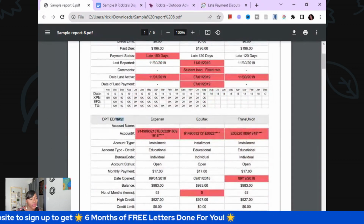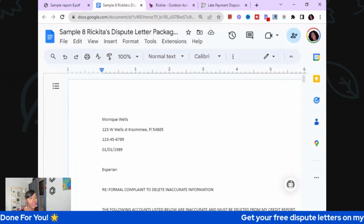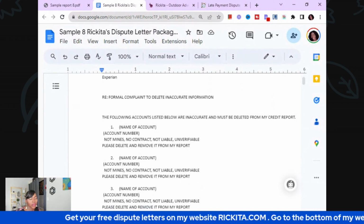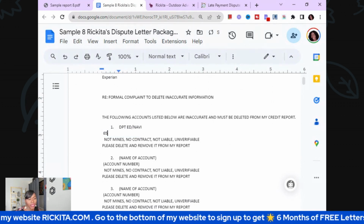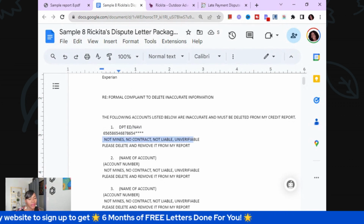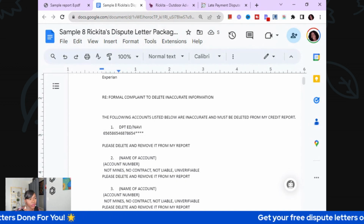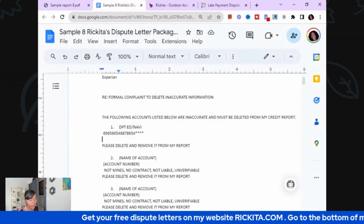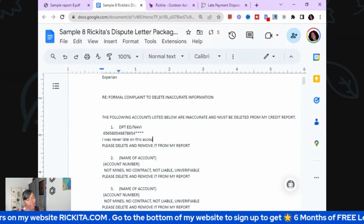And I'm going to act like this is the name of the account because our account name is messed up. It's off. So we're going to act like this is the name of the account, and then it's on all 3 credit bureaus. So we're going to work to remove this late payment. So on this first one, we can see where we have to put the account name right here. We're going to make up an account number because this one didn't have an account number. And instead of saying no contract, not mine, not liable, we want to delete that because we want to just remove that late payment. So let me go and look again. So the payment history is incorrect and the payment status is incorrect. I was never late on this account.